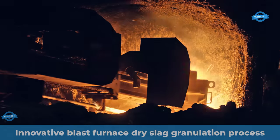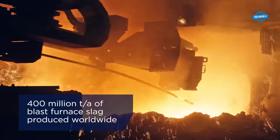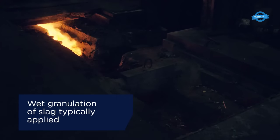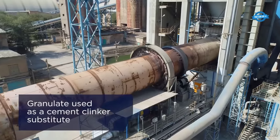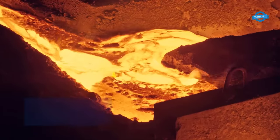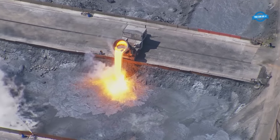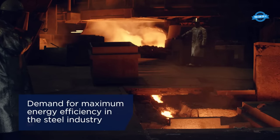Each year, approximately 400 million tons of glass furnace slag are extracted worldwide. Unfortunately, the majority of this slag is either disposed of or rapidly quenched with water to create granulated products suitable for use as clinker substitutes in the cement industry. However, this process results in the dissipation of the valuable heat energy contained within the molten slag, representing a significant waste of energy. Maximizing energy efficiency has become a crucial concern within the iron and steel industry.